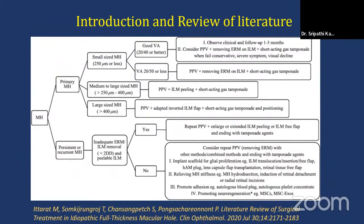However, I think this entire talk is on the macular hole, so we are able to see most of the techniques which have been described. Maybe, as Madam was telling, macular hole hydrodissection, usage of a macular buckle, or various other techniques can be resorted to based on individual practices.